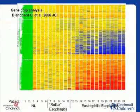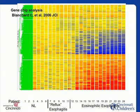This is a diagram that I've showed before that requires a little bit of description so you understand what you're looking at. This is the result of what's called a genetic microarray. If you look across the bottom, there are individual patients labeled by number. So each vertical column is one patient. Each horizontal row is a gene. And the color indicates whether the gene is at its normal level within the cell, turned on, which is red, or turned off, which is blue.